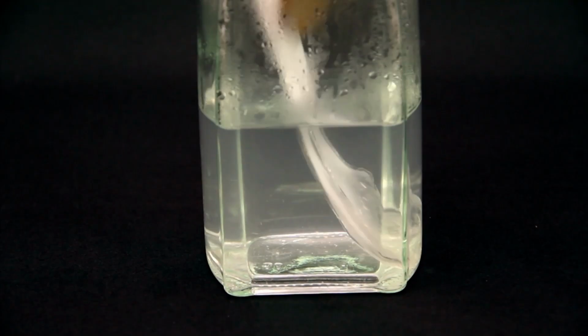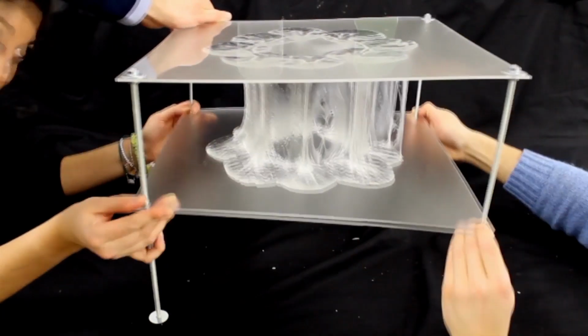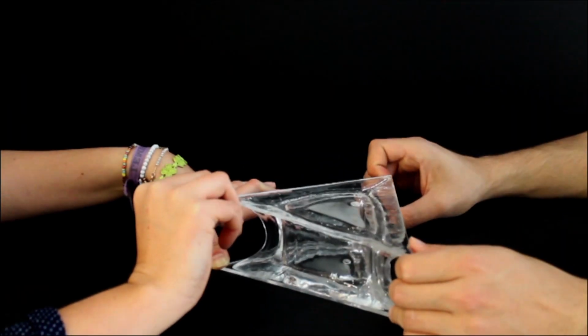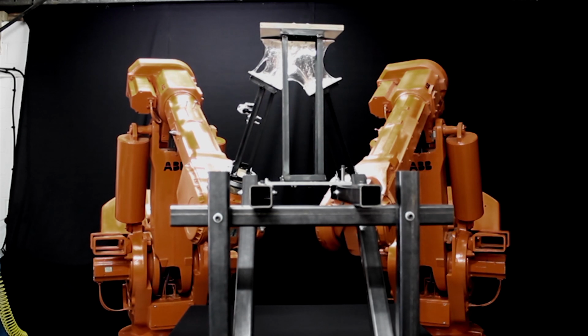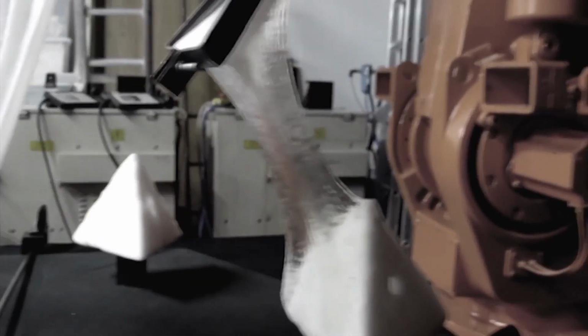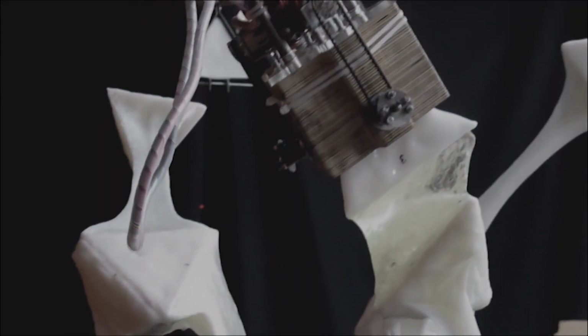Put it back in water and it melts again. So how can we control such a material? We did several physical and digital material experiments to control and to come up with the best structure of our bioplastic. Industrial robotic arms were used to control this behavior, resulting in a structure completely responsive in its behavior.